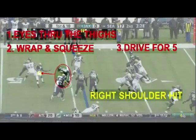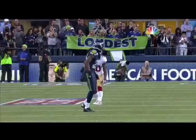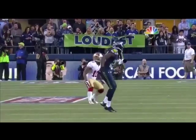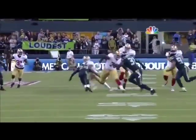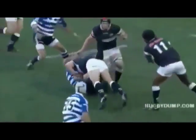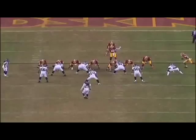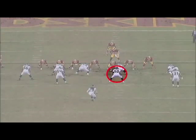Eyes through the thighs, wrap and squeeze, drive for 5 when necessary. This is an example of a cross-face hawk tackle when the ball carrier attempts to cross 25's leverage. This is another cross-face hawk tackle by number 50 as he strikes with his right shoulder.